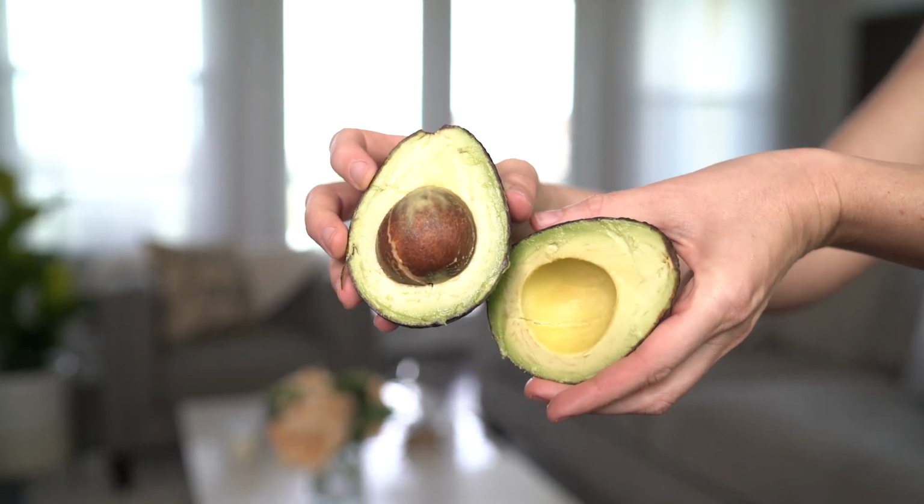It's a great source of healthy fats, and a lot of people don't even realize that avocados actually have a good amount of fiber in them too. Of course, they're full of vitamins and minerals. They're just a really good food to have on hand.